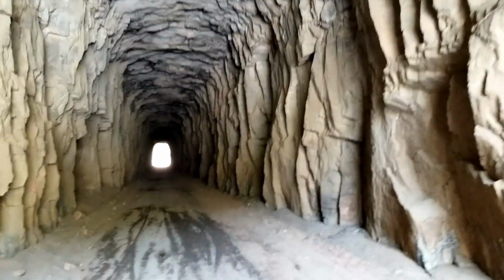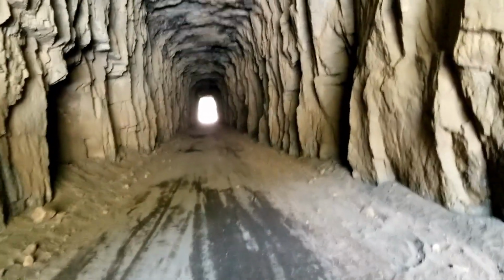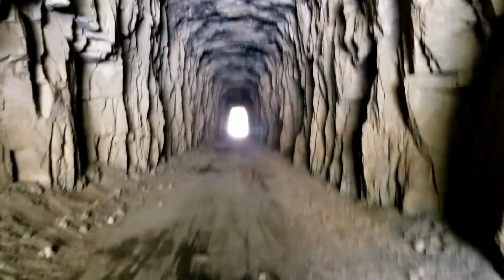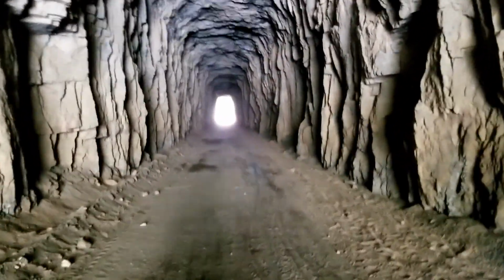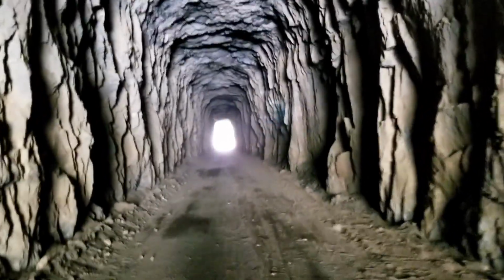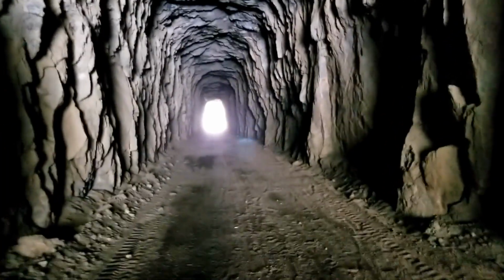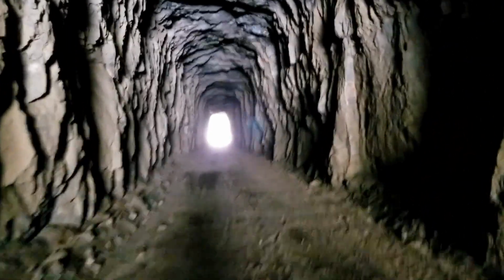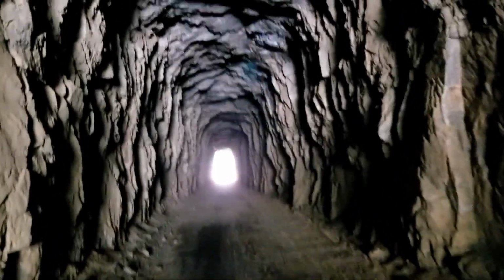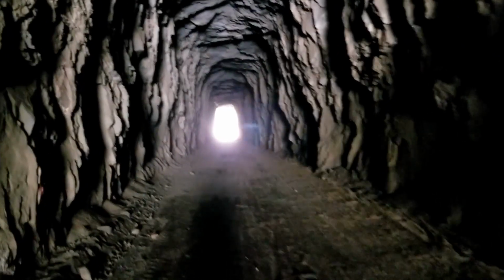Wow. And this is tunnel number 4 on what used to be the Short Line Railroad between Cripple Creek and Colorado Springs. Man, it's really dark right now, but I'm looking at the view screen. It looks bright on the view screen. So the filmed image isn't really representative because it's pretty dark right now.